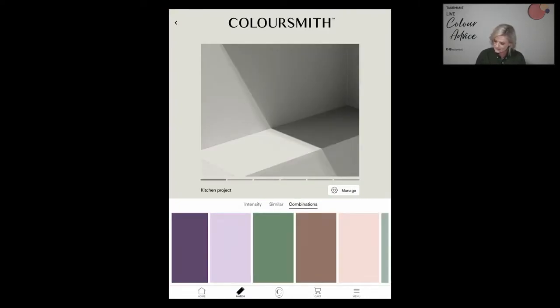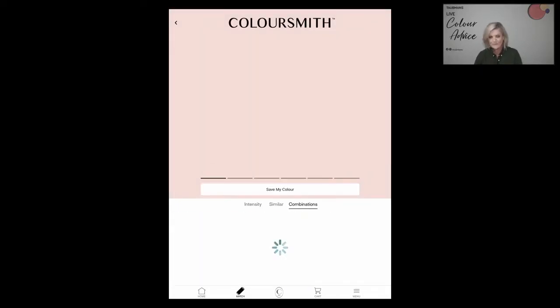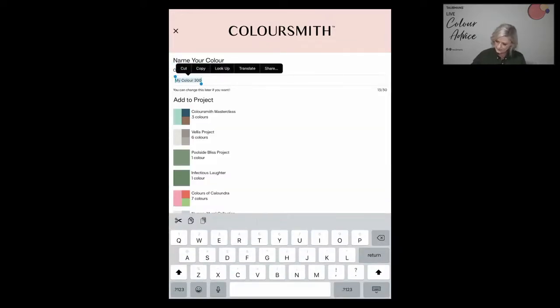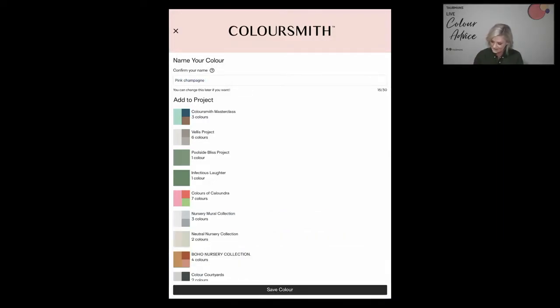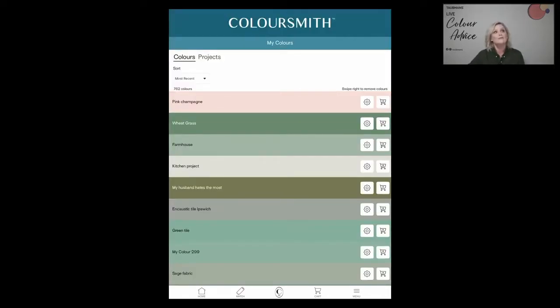And there was another color here that I thought was quite beautiful. We'll go back to this. Which was this soft sort of pinky hue, if you like. You know what, I'm going to call that pink champagne. Oops, beautiful. So from that, one scanning of my piece of joinery, oops, throw it down, sorry about that. I have created some beautiful, beautiful colours. So you can see from the 4 colours going down, you've got the kitchen project, which was the original piece of joinery. You've got farmhouse, wheatgrass, and then you've got pink champagne. So that is a beautiful colour palette.